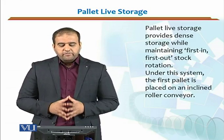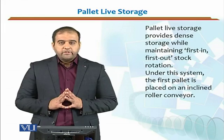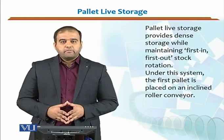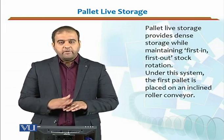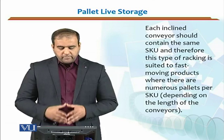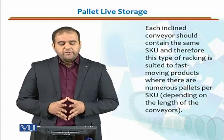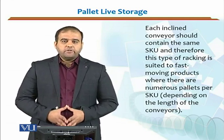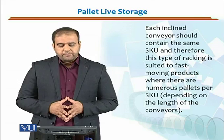Under this system, the first pallet is placed on an inclined roller conveyor. A conveyor belt would be there. Each inclined conveyor should contain the same SKU. This is the limitation, that you need to have the same SKUs for pallet live storage.